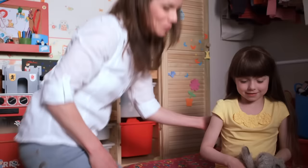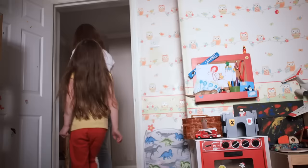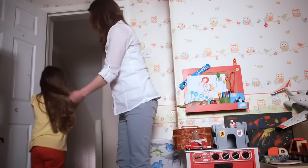Now, come on. I want Little Moon Bunny. OK, you get Little Moon Bunny. There you go. Good girl. And then let's go and get rid of those nits so we can get you back to nursery school tomorrow.